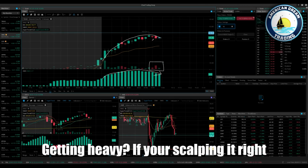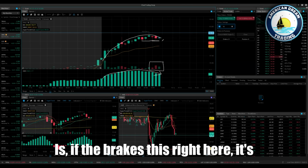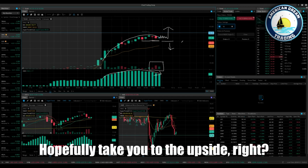If you're scalping it, right there's my stop, right below the bottom of these wicks. Do you see them? Because what'll happen is if it breaks this right here, it's going to pull really hard, right? If not, it is just going to continue this channel and hopefully take you to the upside, right?